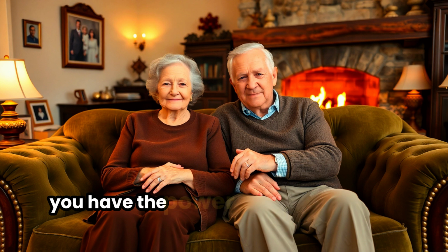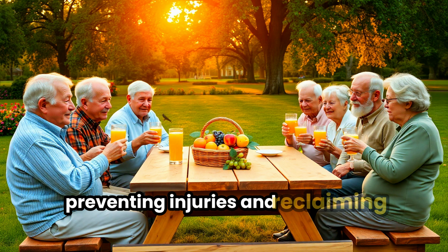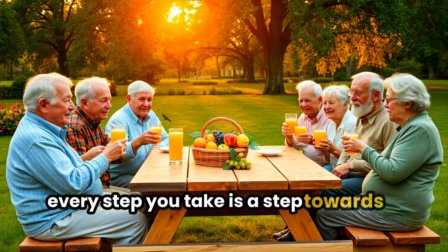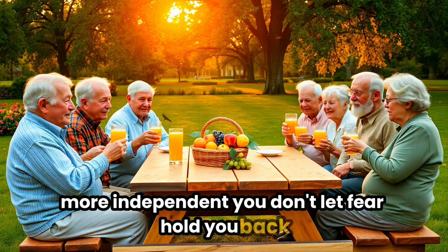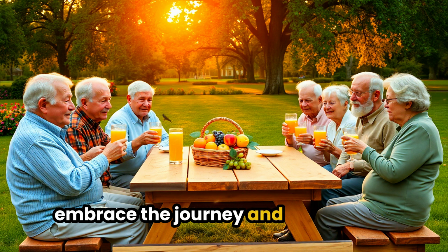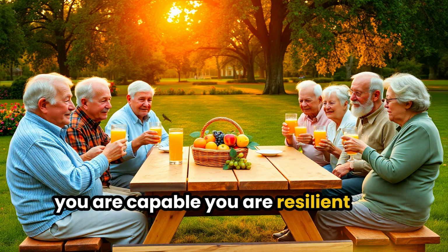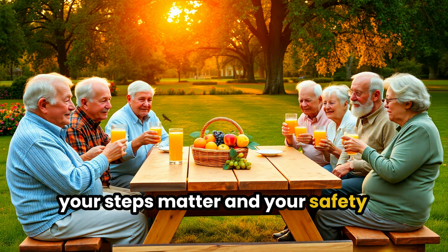Remember, you have the power to walk safely and confidently, preventing injuries and reclaiming your independence. Every step you take is a step towards a healthier, more independent you. Don't let fear hold you back. Embrace the journey and walk strong. You are capable, you are resilient, and you are valued. Your steps matter, and your safety is paramount.